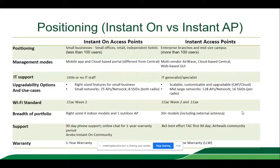Okay, for the IT staff, if we can see one more thing, the management modes. Management modes of Instant On, as you know up till now, we have two management modes. One is the mobile app, and the other one is the cloud based portal. Okay, and if we talk about the Aruba Instant access points, they support AirWave or Aruba Central and everything. So multi vendor and everything is there, because it's an enterprise grade access point. For IT support, very little or no support is required, or everybody can set up this Instant access point. Even a small kid can set up the Instant access point. Okay, upgradability, right size features, and small and medium networks up to 25 APs. 25 APs can be supported in a cluster.